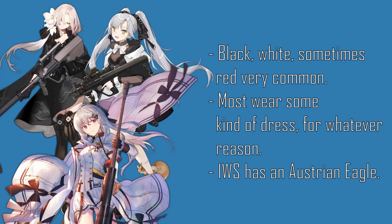The Austrians usually either carry white and black or a white, black, and red color scheme within their designs, most wearing dresses as well for whatever reason. This color pattern can be seen in Og, for example, where her dress is mainly black and white, with the same going for her sister Og Para, and IWS 2000. Notably, IWS has the Austrian Black Eagle in her design, which is a nice little touch.